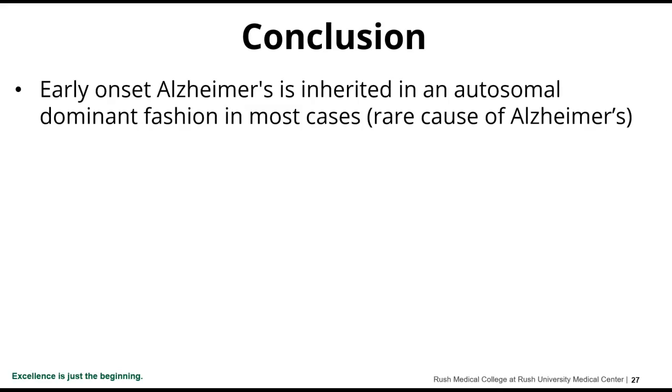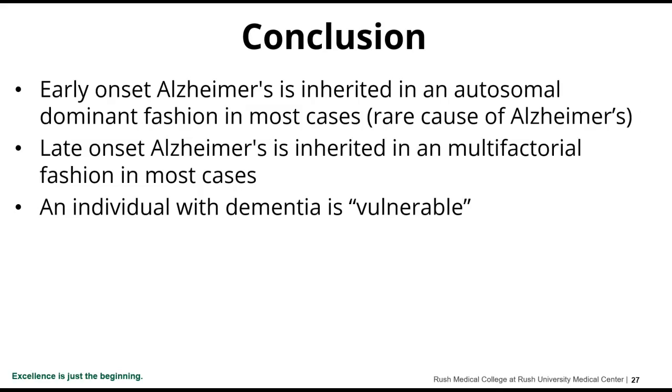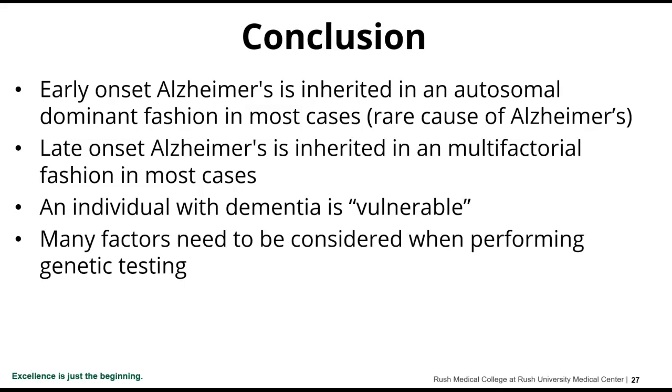So, in conclusion, early onset Alzheimer's is inherited in an autosomal dominant fashion in most cases. That's the early onset 2%. Late onset is multifactorial. Individuals with dementia are vulnerable, and many factors need to be considered when performing genetic testing. Again, we're going to talk more about genetic testing when we get to oncology and the breast cancer case and why we would test somebody. And this is a moving target. That's one thing I really want to emphasize. This is a moving target.